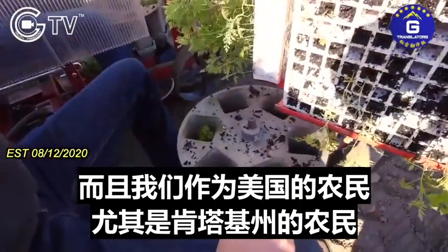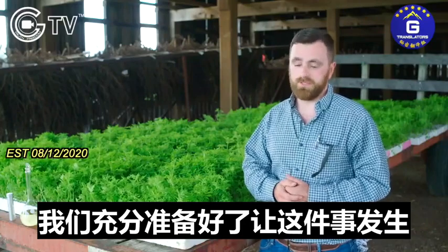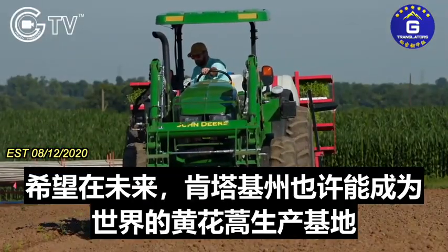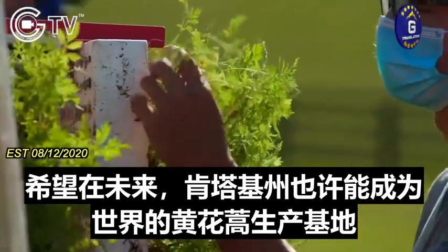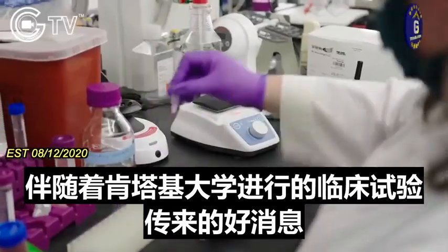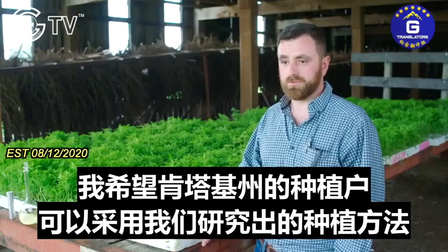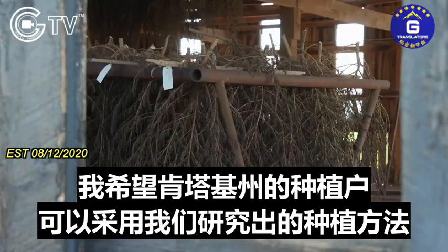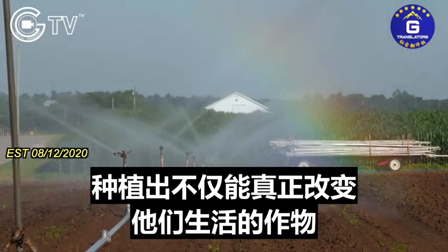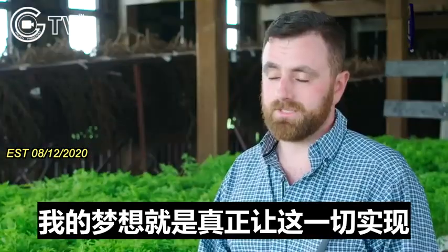And we, as American farmers, Kentucky farmers especially, are very prepared to make that happen, which would then hopefully in the future mark Kentucky as maybe the epicenter of Artemisia production in the world. It's my hope that with good news from the clinical trials that are ongoing here at the university, that Kentucky producers will be able to take what we've learned and actually grow a crop that could really make a difference in not only their lives, but in the community and the world as well. And that's my dream, is to really make this work.